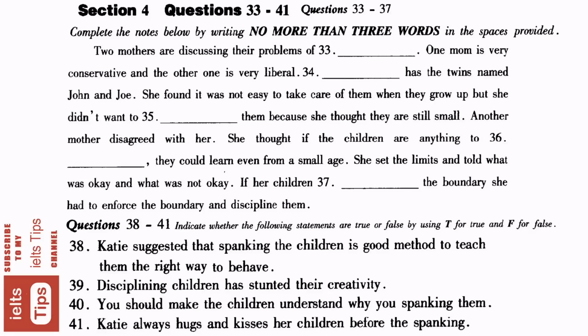If my children are anything to go by, I'm certain that they can learn even from a small age. I remember when my kids were young, I used to go bonkers too. Then another mum told me I should set the limits. You know, like tell them what is okay and what is not okay. Then I had to be ready to enforce the boundaries. And if the kids were over the boundary, I had to be consistent in disciplining them.